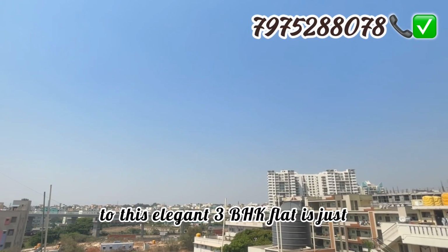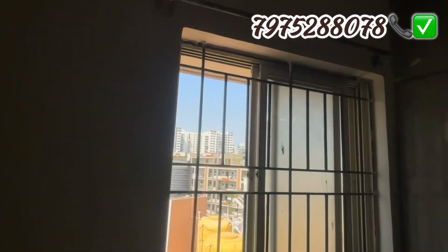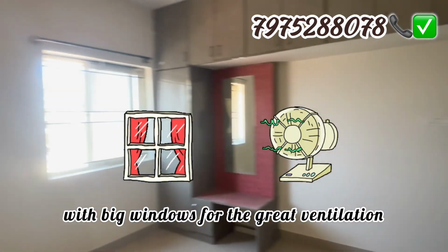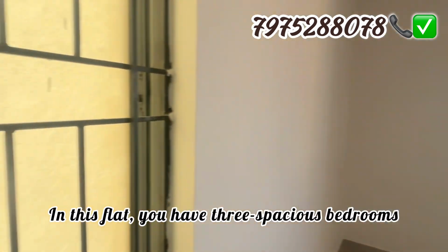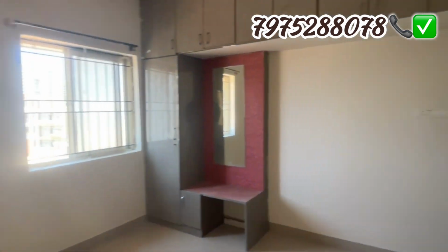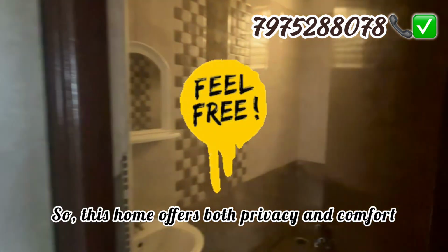Welcome to this elegant 3 BHK flat, designed for comfort and modern living. This is our spacious bedroom with big windows for great ventilation. In this flat, you have three spacious bedrooms, each with built-in wardrobes, larger windows, and attached modern bathrooms. So, this home offers both privacy and comfort.